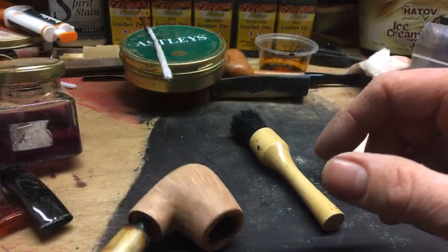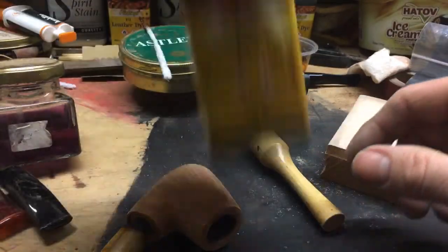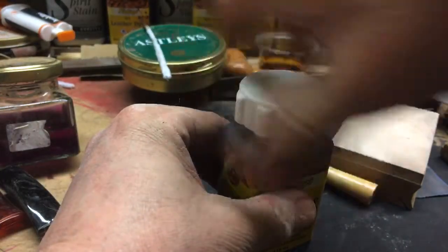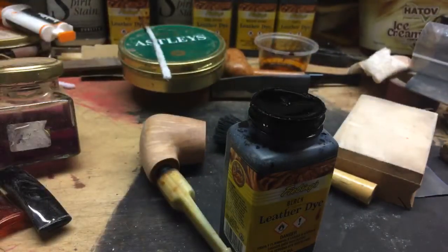Alright, let's get some of the black. Better get my gloves on.